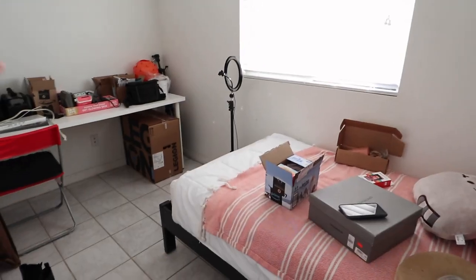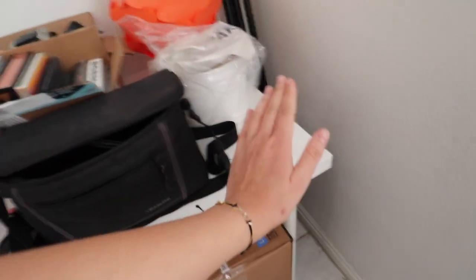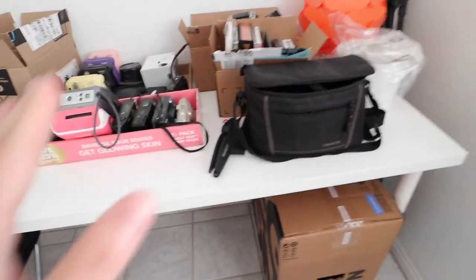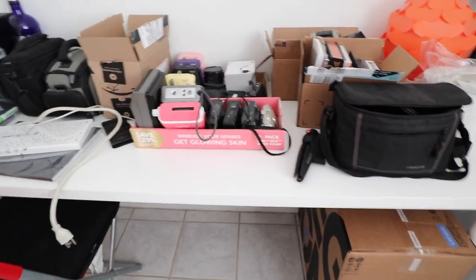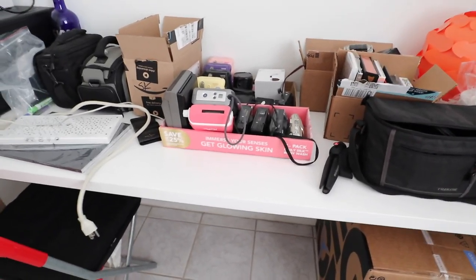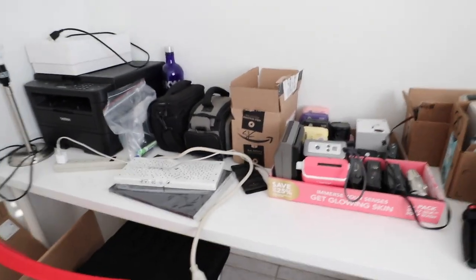But first, I want to share with you guys the current situation of this room. Originally the bed was over there. I kind of moved it over onto this side, and now I have this long desk that I bought from Facebook Marketplace. And I plan on having a separate office aside from my room, because my room right now is like my bedroom and also my office, and I work in there and I edit in there for hours. But I kind of want to change that.